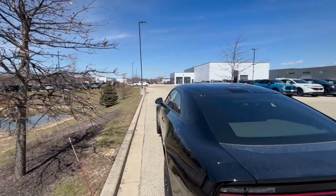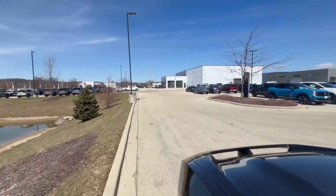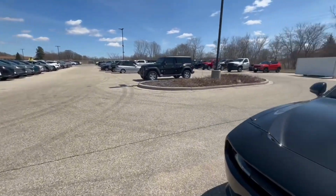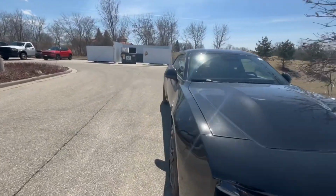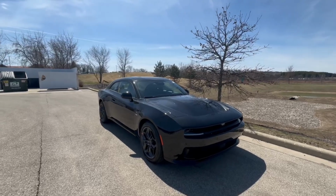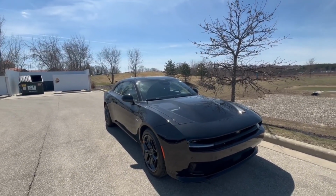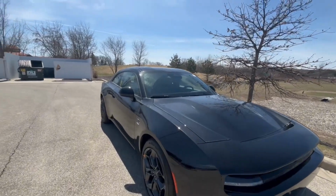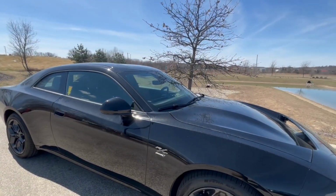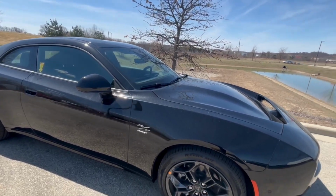Now, a lot of people have been looking at the Dodge Charger Daytona and they have been saying, well, it's electric. It may not have as much power as the gas version and it might not even look as good as the gas version, but I really do like the Charger Daytona EV. The main reason why I want to review this today is because, A, they are pretty hard to find and I haven't been able to find one available for me to review, but today I finally found one.